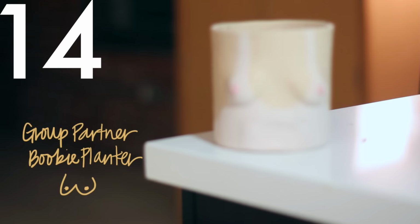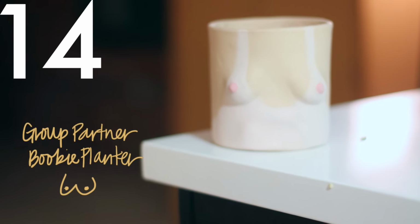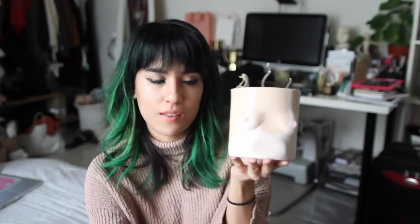It just brightens up any scene that you add it to. Lastly for housewares is my ultimate favorite planter, this guy. I love the tan lines on it. I love the boobies. Unfortunately, I kill all plants that are not succulents.